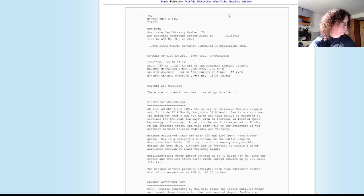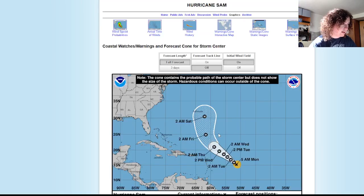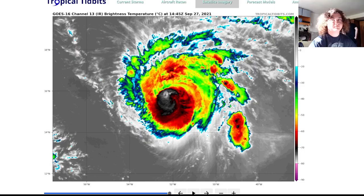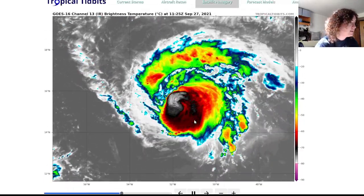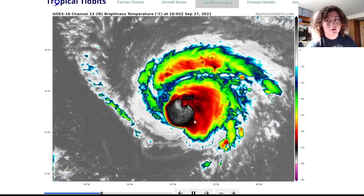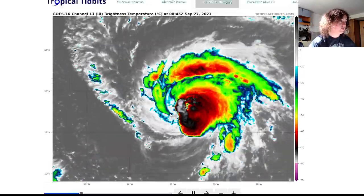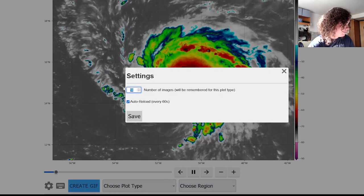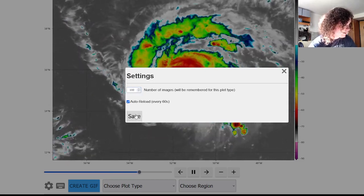I'm not sure if they've updated the cone or not, but take a quick look. Nope, they haven't updated yet. So we're going to go back to the satellites. This is what we're looking at right now. We saw some minus 80s in there, which is not necessarily impressive considering the structure of this hurricane is completely gone. We're going to go back 100 frames.